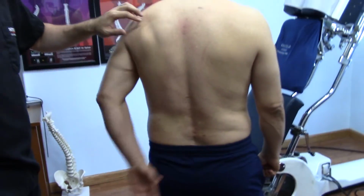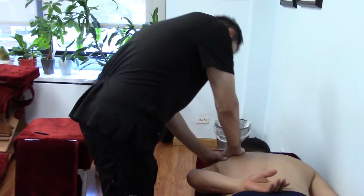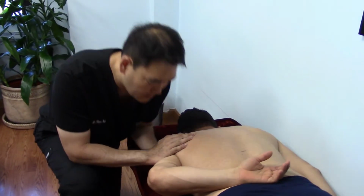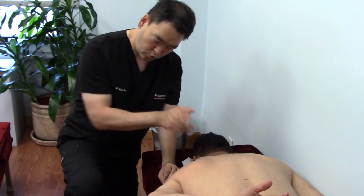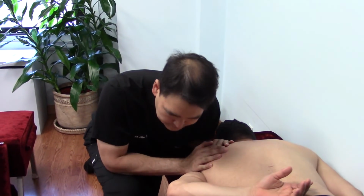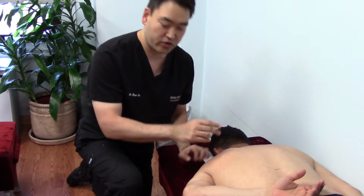Let's go ahead, let's take a look at the shoulder blade. Right now we're going to assess the shoulder blade itself, the scapula. See, it's gliding this way without a problem. So now we start to feel there's a fixation. It doesn't glide down this way. It's able to glide this way, but not this way. So we have a superior medial scapula, and we're going to right now pump it up, see if it needs to be addressed or not.